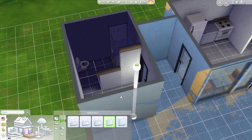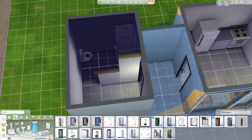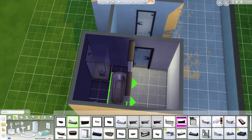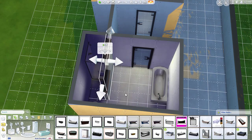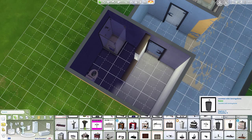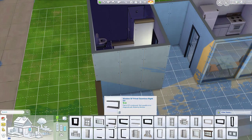Those are the half walls that I use. I use the tallest half wall and the second to the tallest half wall. I thought about putting a tub in here, and then I decided against it because it would take up too much room, and I'd have to make the bathroom larger, which is not what I wanted to do. So I just decided against having a bathtub in here altogether.